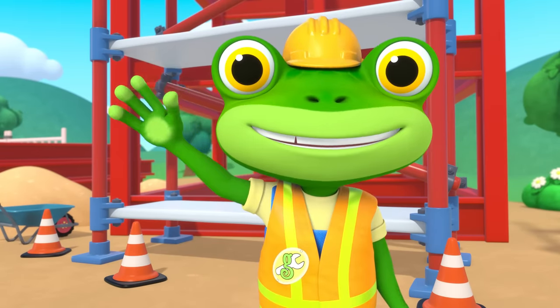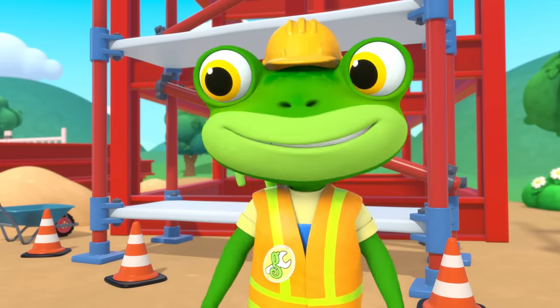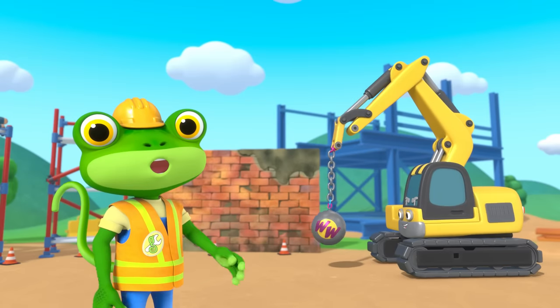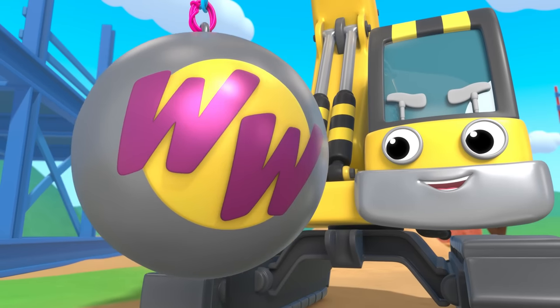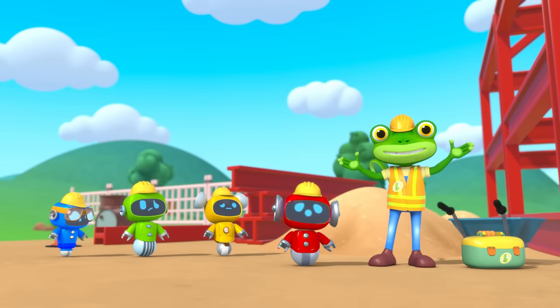Hello, everyone. Smashing day for you to join us here at the construction site. Today, Eric's going to knock down this old wall with his brand new wrecking ball. Mr. Weasel fitted the wrecking ball to Eric's bucket arm. So let's hope it works.